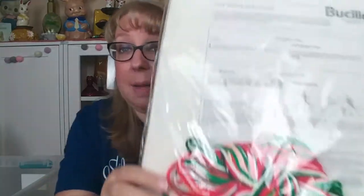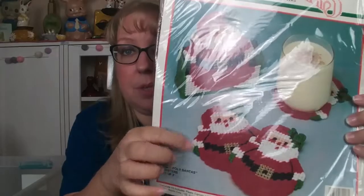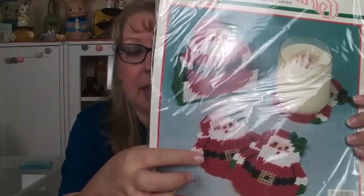Then I got this for Christmas time. It's old new stock, 1990 roly-poly Santa coaster set of 7. I don't really understand how this works, but I've triple checked it and it's never been opened. So it's not missing anything, and you have instructions. But in my brain, I'm looking at this and I don't see any markings on the white. So this must tell you how to count, and then you cut out the shapes on your own and then you fill it in, but it has all the ribbon. So this is something I'll be posting online as well, or it might end up in a live sale. It just depends upon when I get to it.